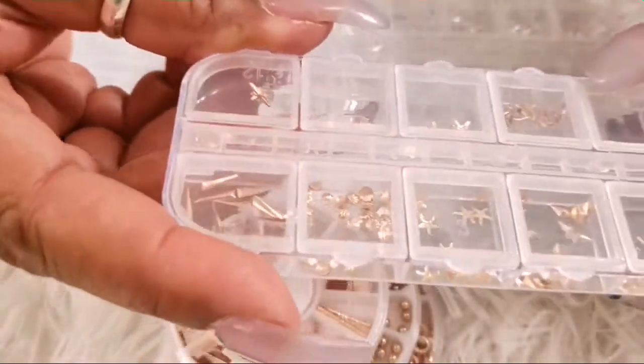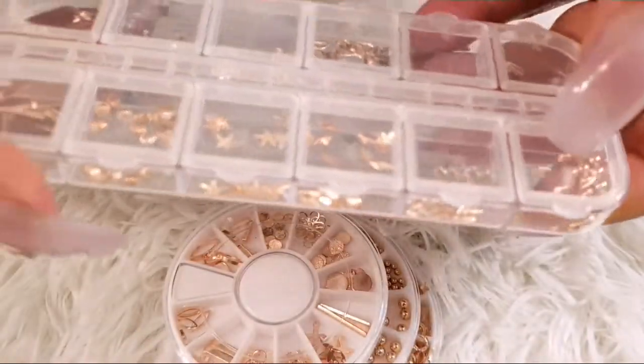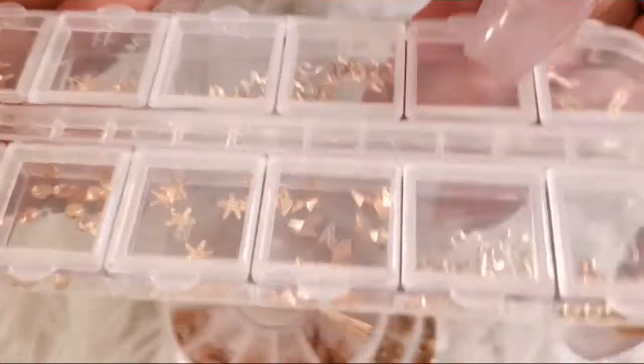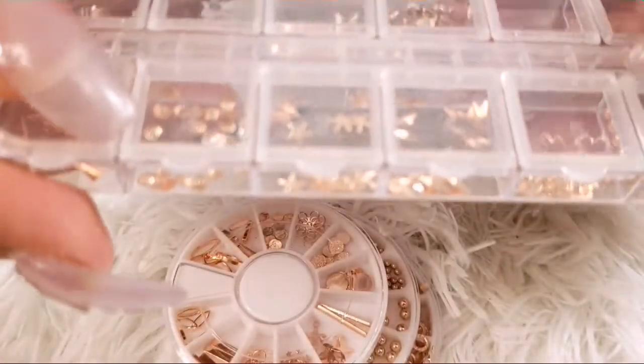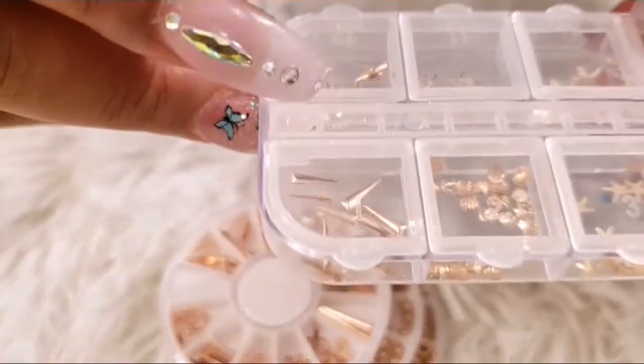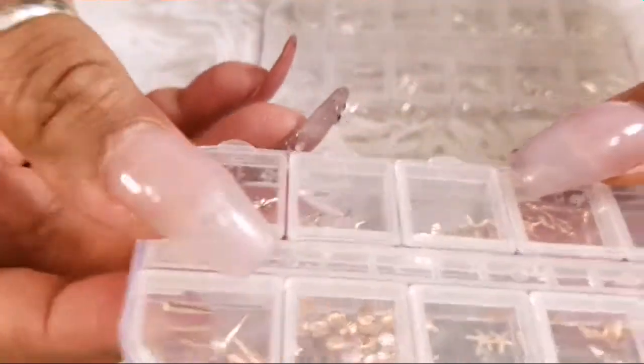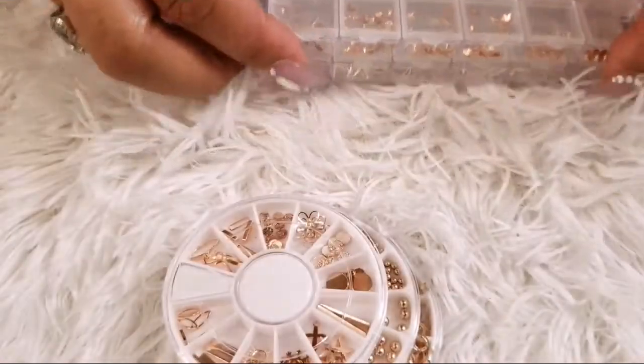And then I also purchased this rose gold set that has circles and some caviar, big caviar beads, some little shells, some feathers, circles, crosses, some chevrons, some points like daggers, but they're 3D, though they should lay flat on the nail, like snowflakes and things like that. So I thought that that was a cute set.